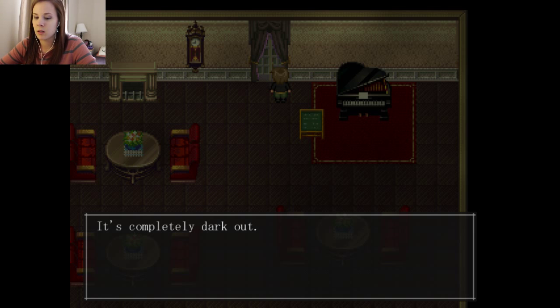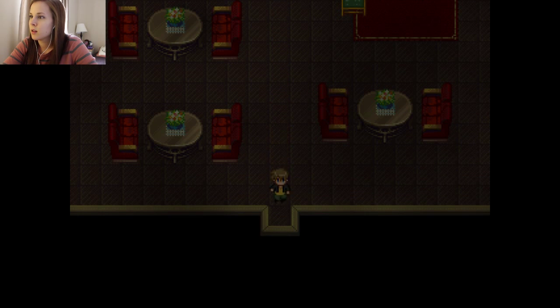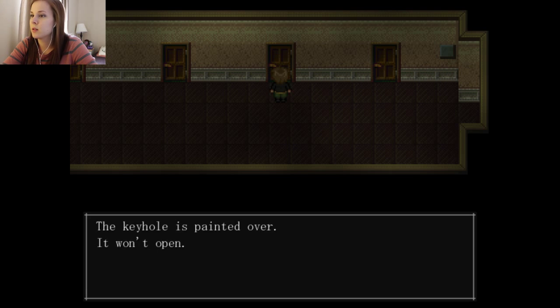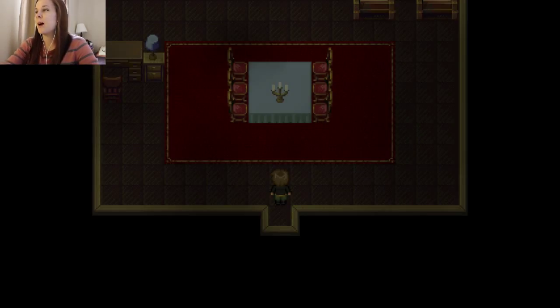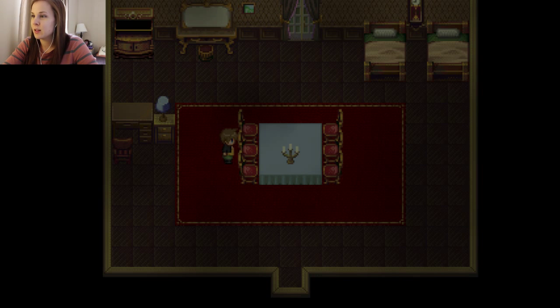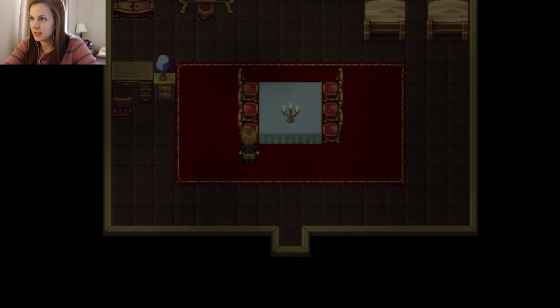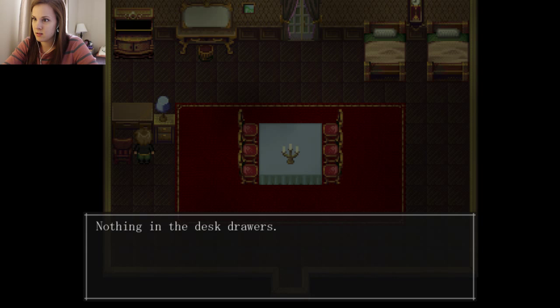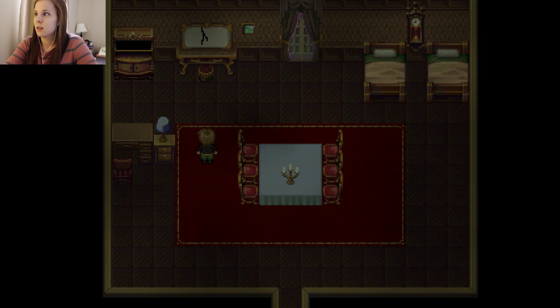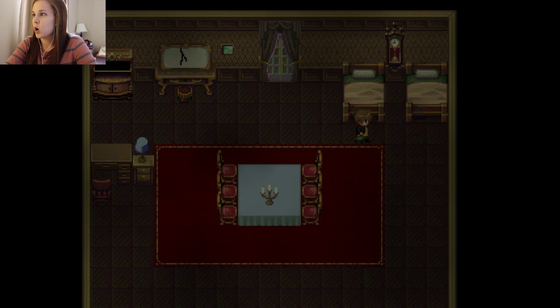Why is my game being so weird? Okay, we'll go this way. 201, 206. Keyhole won't open. Same thing. Okay, I gotta be honest, I hate it when you can't see the end of the room, because there could be something hiding there, and I wouldn't know. And then it would jump out at me, and I would die. Anything there? Nothing in the desk drawers. Anything in the chair? Jesus. That kind of thing makes me not want to play anymore.